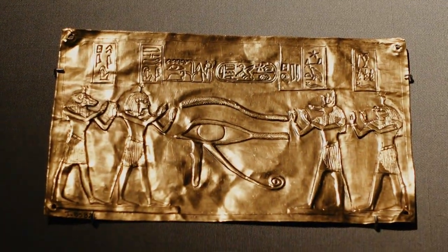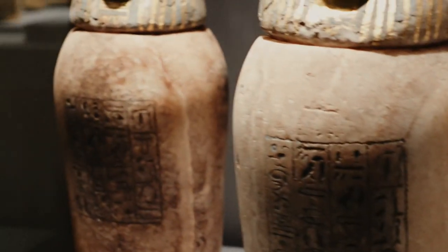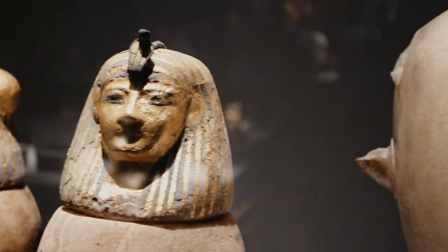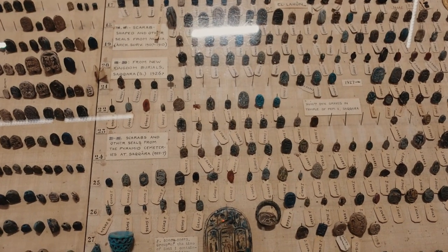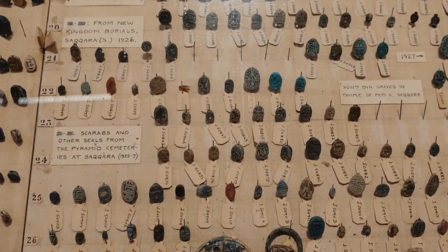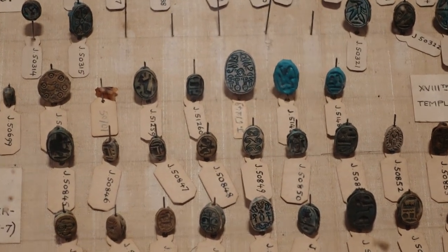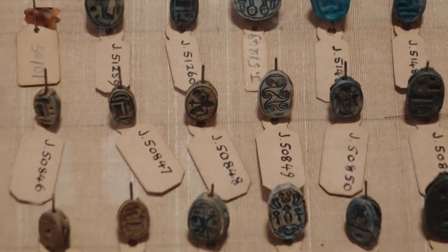This plate was placed on the lower abdomen of the mummy exactly over the incision made to extract the internal organs before mummification. And these are the canopic jars that stored the internal organs of the pharaoh. Stones shaped in the form of scarab beetles were popular as amulets in ancient Egypt, and numerous have been found, some bearing the name of the king for whom they were made.